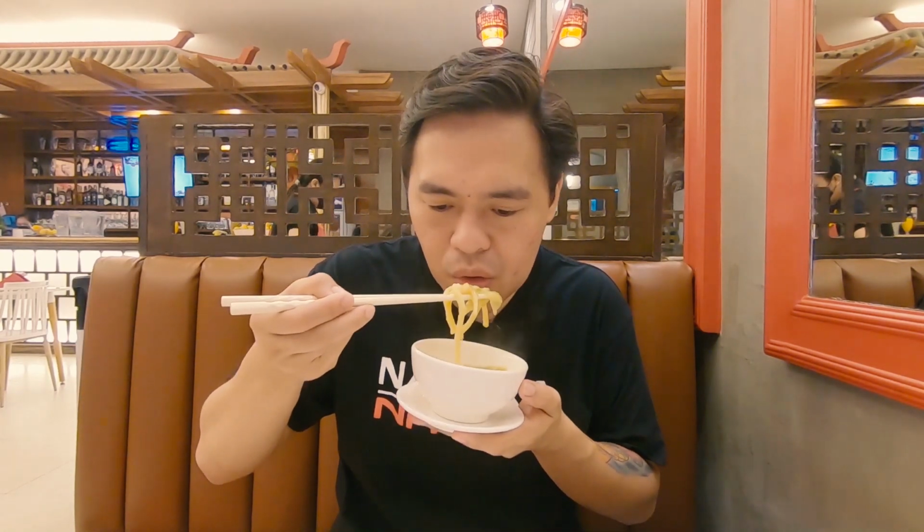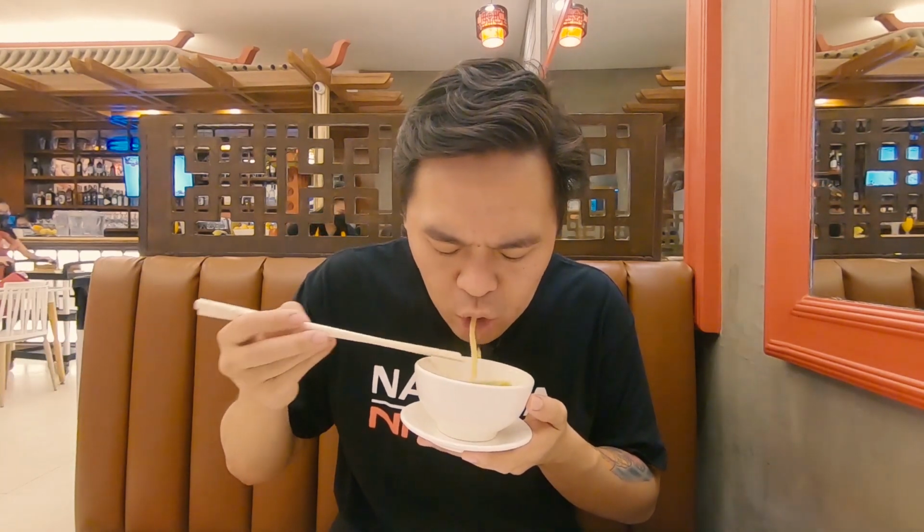Absolutely flavorful. You can taste the seafoody flavor in this one. The saltiness is just perfect, and I love the thickness of this broth. Now let's have some fish ball and some shrimp. Even the fish ball is legit. You can definitely taste the fish meat. Now let's try the noodles. The noodles are absolutely soft and bouncy, and it has this amazing spongy texture that releases the flavor of the soup on your tongue. This is a good Lomi.